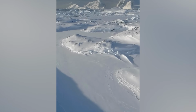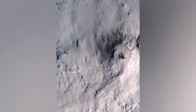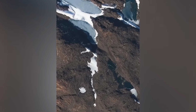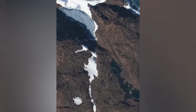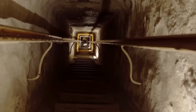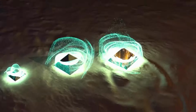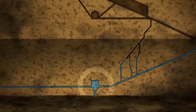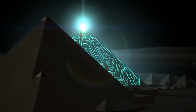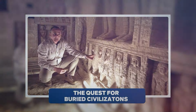In October 2020, something shocking was revealed only by satellite images. A sharp investigator spotted strange patterns, suggesting huge ancient structures buried deep below. What if these weren't just historical ruins? What if they were evidence of something more mysterious or even otherworldly? Now we will expose the alien life hidden beneath the desert sands. The quest for buried civilizations.